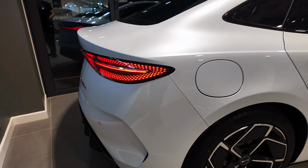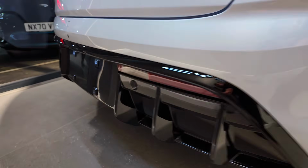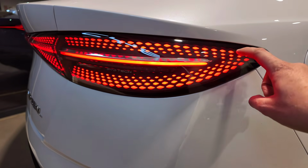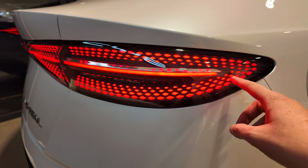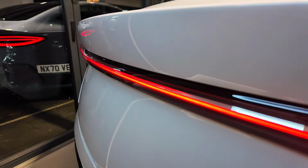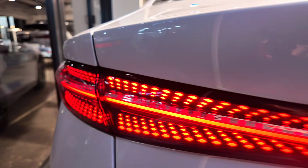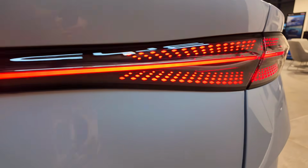Now, like all BYDs, you've got nice sharp finishes on the back. Big gloss black diffuser on the bottom there as well. And with all BYDs, you've got this ocean effect brake bar on the back as well. So all these are meant to represent ocean droplets, water droplets, and that runs all the way across the back of the BYD. Now when you lock and unlock the car, it will give you sort of patterns on there as well. It looks really, really nice.